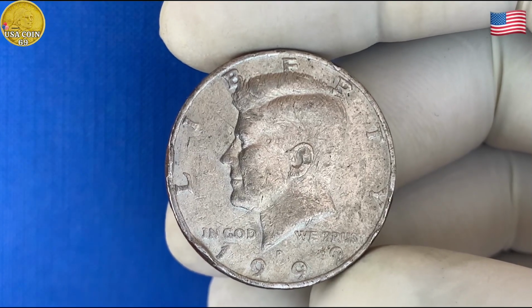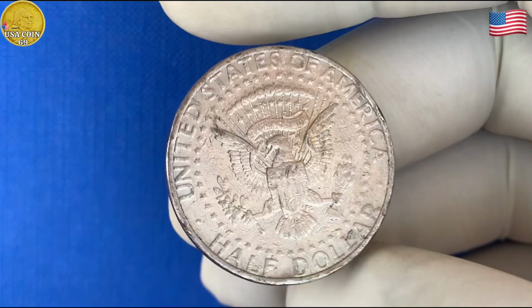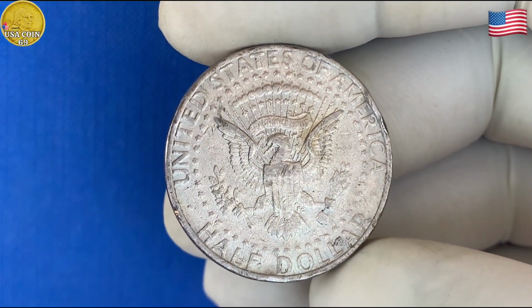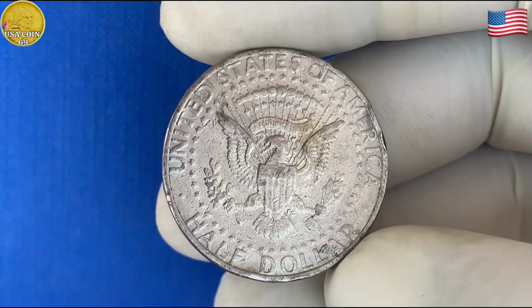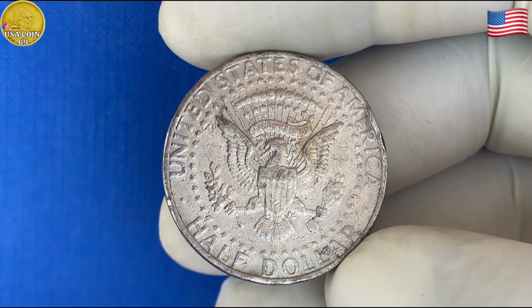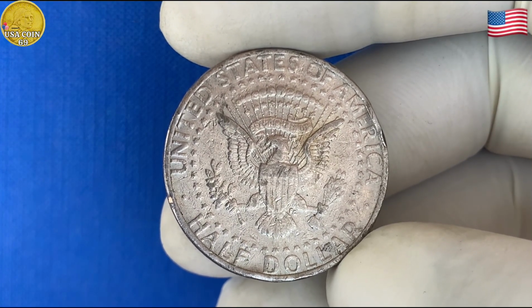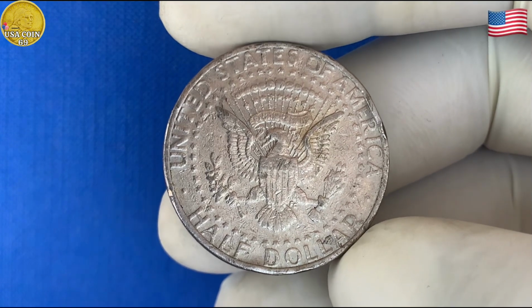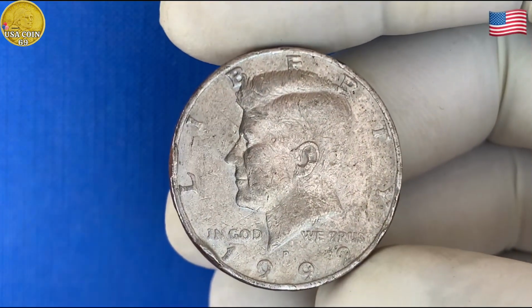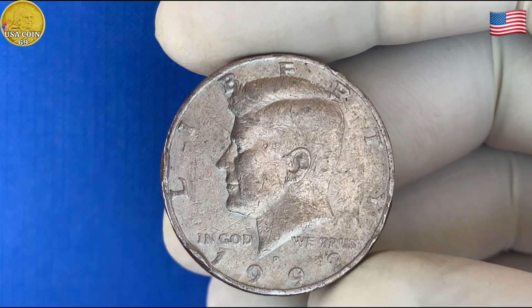Now, let's talk about the value of the 1992 Kennedy half dollar today. The value of a coin like this depends on several factors: its condition, whether it's a proof or uncirculated version, and how rare the specific mint mark is. For example, proof coins from the San Francisco Mint are often more valuable than uncirculated versions from Philadelphia or Denver. But the true value comes from the collector's market, and over time, as interest in Kennedy half dollars has continued to grow, the 1992 version has seen significant appreciation in price in terms of current market value.